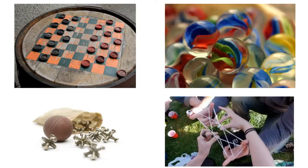On the top right, we have marbles. And what happens with marbles is that you determine your playing space. You can use a piece of string to lay out in a circle, or you can just draw your circle on the ground where the marbles are supposed to stay. Everyone puts their marbles in that circle, and then you have a big marble that you flick and try to push everyone else's marbles out of the circle, and you get to keep those marbles.